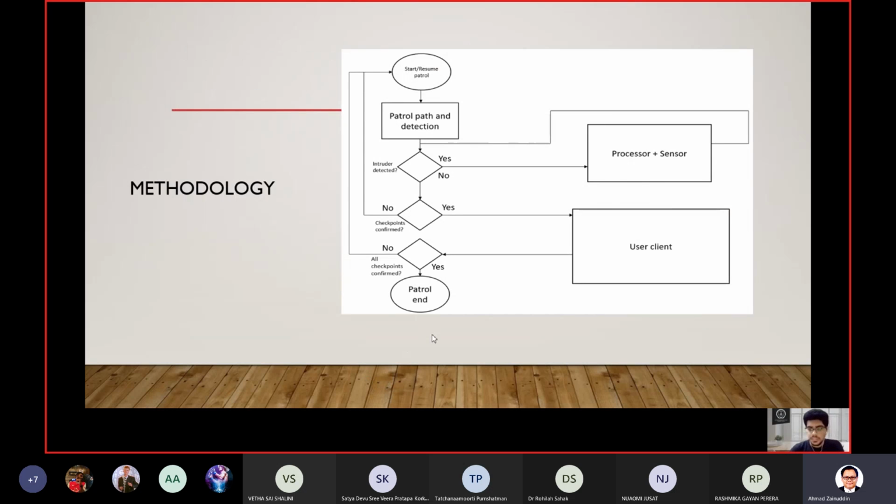So this is the overall methodology as shown in this flowchart. The robot starts its patrol and goes along a set patrol path for its detection purposes. If there's an intruder detected, it proceeds to the processor and sensor, and if not, the patrol resumes. If the checkpoints are confirmed, it sends to the user client, and if not, the patrol resumes. If all checkpoints are confirmed, it is accepted by the user client, and if not, the patrol resumes, and once all checkpoints are confirmed, the patrol ends.